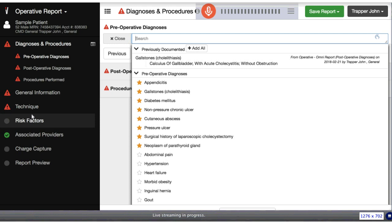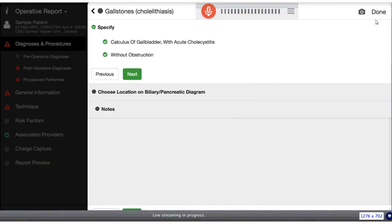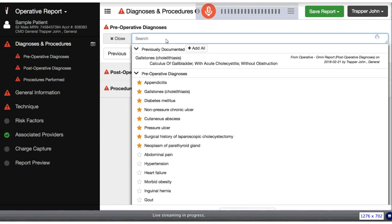Now, starting on the pre-op diagnosis, notice it's learned that I previously documented this on this patient. This also is an example of how, if a diagnosis exists within the EHR, we can leverage that information into this pre-op diagnosis section as well. So if it's something that was on a problem list, I'm able to leverage that data here as well. For this example, let's say cutaneous abscess.